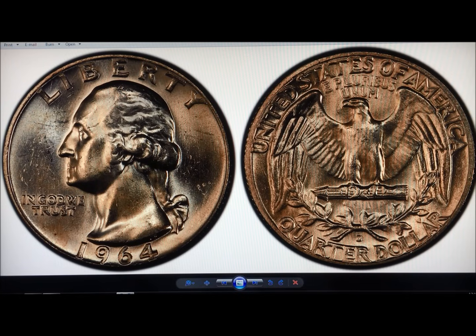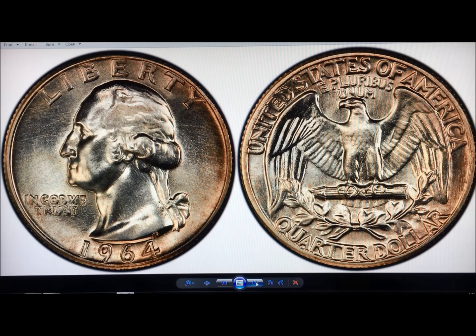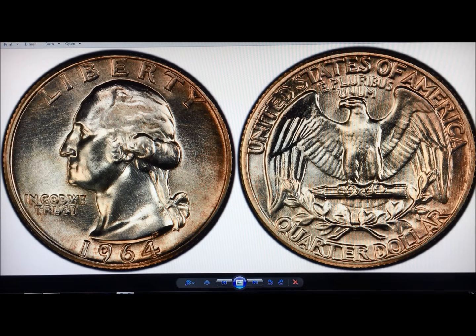Next, we want to point you to another amazing variety and rarity. This 64 quarter is from an SMS set, which is very rare. We did a video about that, and we will link it to this video. In grade SMS67, it is worth $7,763 in the condition you're looking at.